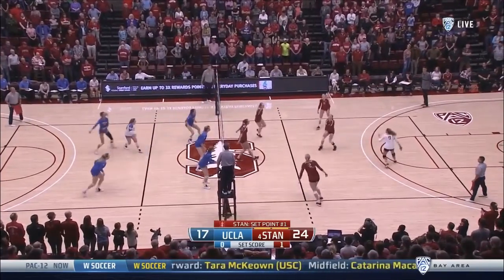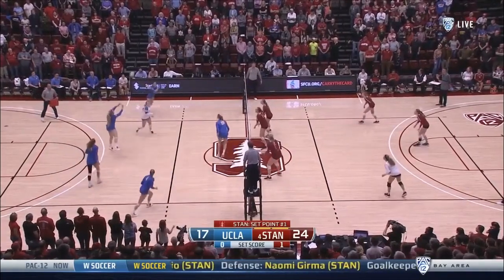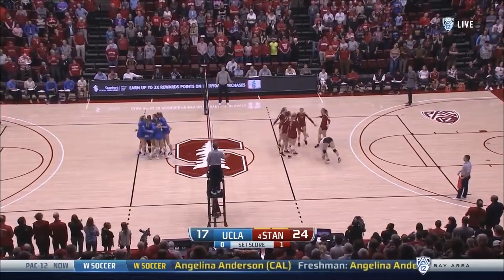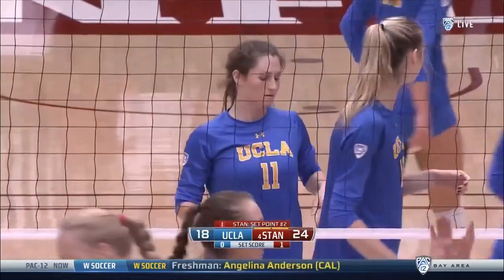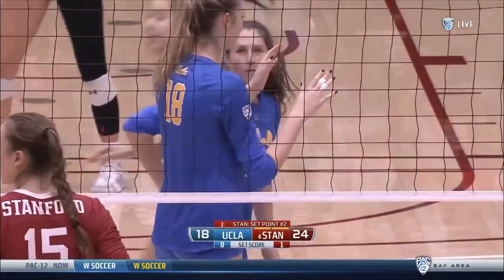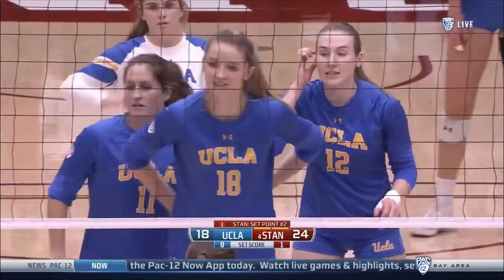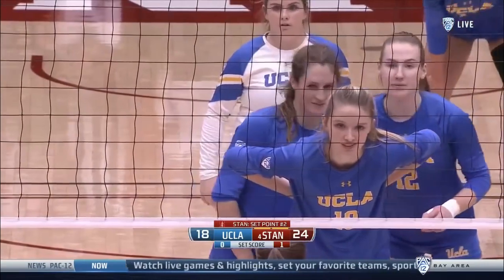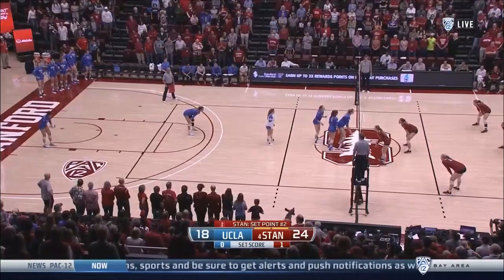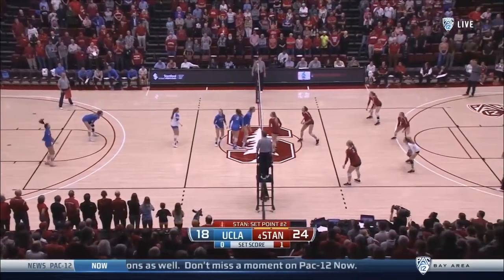Back from the back dugout. Plummer. Simo through the double block. She powers it down. Simo's been very efficient, hitting .333 with 6 kills after hitting better than .500 against Cal on Friday in that sweep of the Golden Bears. Afternoon match. 2 p.m. start time on Friday. Kind of a strange time. Yeah. Devin Chang.